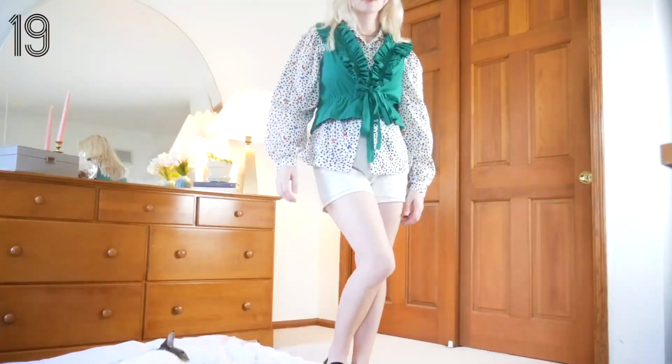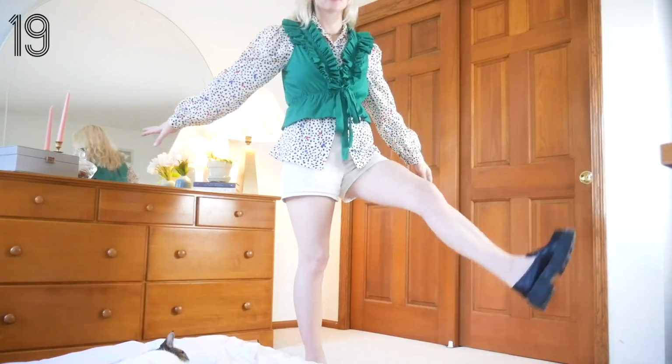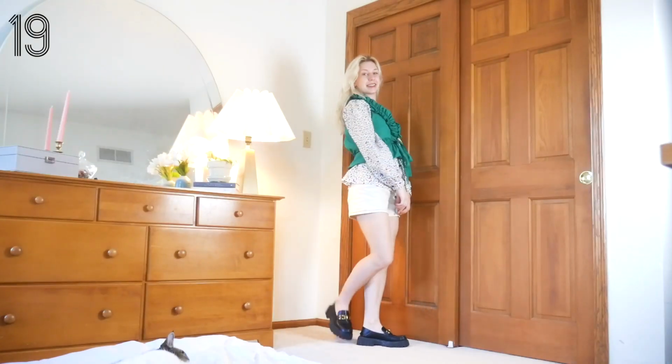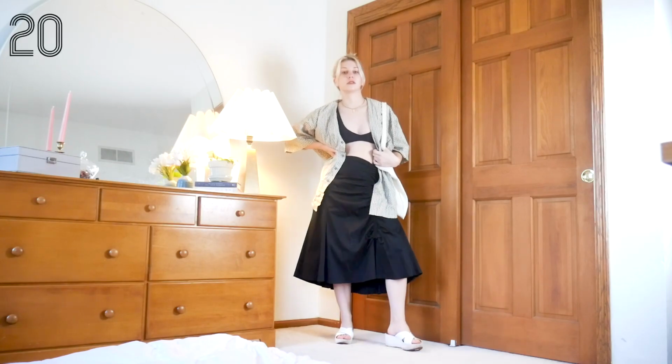For the bottom, I decided to go with simple white shorts just to balance the colors and volume of the top half, and then for shoes, my chunky loafers yet again because A, they're cool, and B, I think they are my clowniest shoes. Finally, we are finishing with sort of a similar formula to our starting outfit.